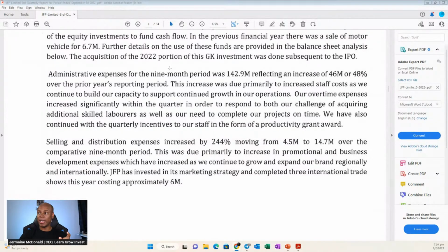And then admin expenses for the 9 months, we spoke about that, reflecting an increase of 48%. The increase was primarily due to staff costs as we continue to build our capacity to support the continued growth of our operations. Again, that was kind of clear based on the business model. It makes sense. Our overtime expenses increased significantly within the quarter in order to respond to both our challenge of acquiring additional skilled laborers as well as the need to complete projects on time.